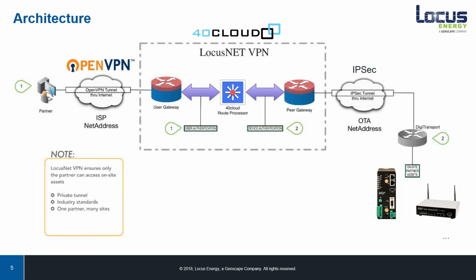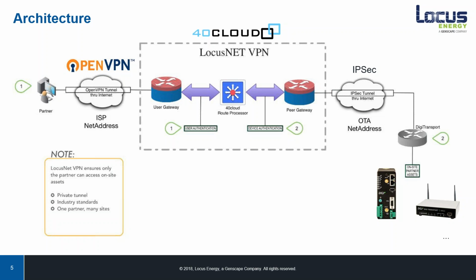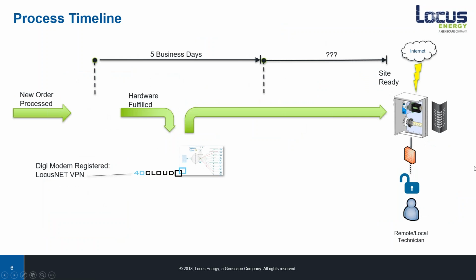But at the end of the day, every single site that is connected to FortiCloud in the field is accessible, with regards to permissions and rules, for any Locus Energy employee. So pretty much the way this works from a logistics standpoint is every new order that is processed, regardless of who's going to be using the VPN, does get registered on FortiCloud. So you can imagine FortiCloud is kind of the glue between the end users and the modem. And so every single modem that we ship gets pre-registered on FortiCloud. When it's at DST, we get the serialized information. All that gets pre-registered, just like you would register a MAC address on Locus NOC.